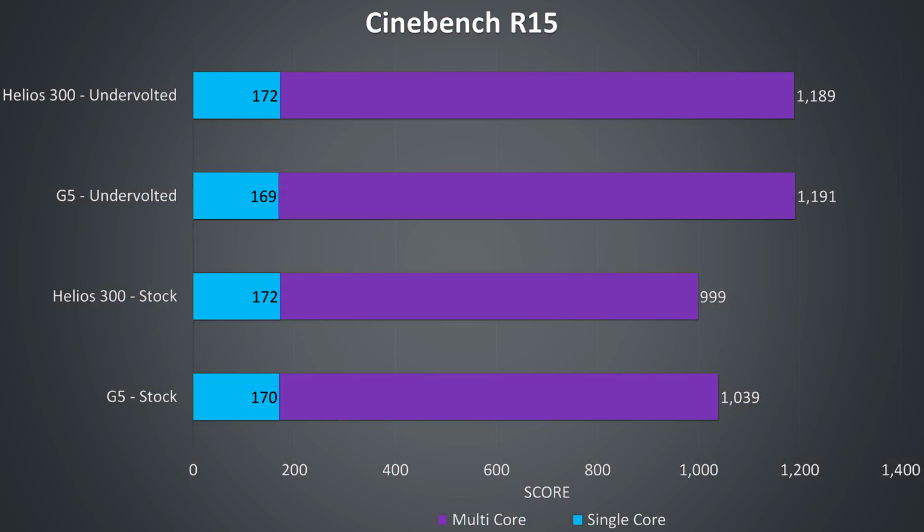To demonstrate how this affects performance, I've got some Cinebench CPU benchmarks here. At stock, the G5 is a little ahead of the Helios, and then once undervolted, the results are extremely close together. Both were still being power limit throttled. Without any throttling, the 8758 should be able to pass 1200 points, so both laptops aren't too far behind the mark once undervolted.